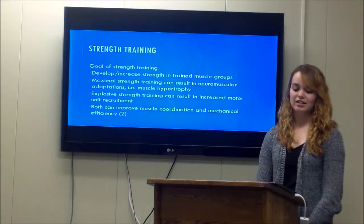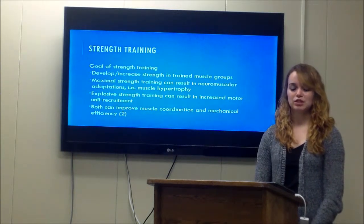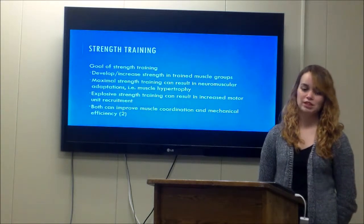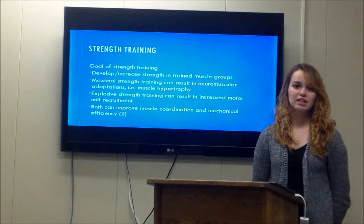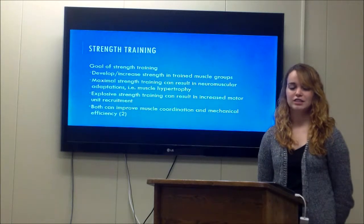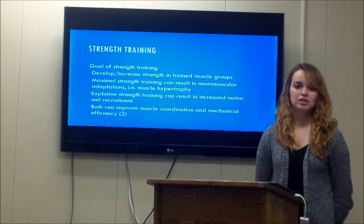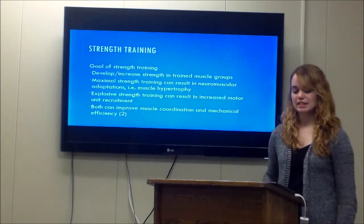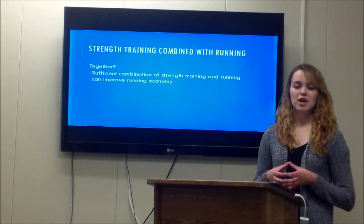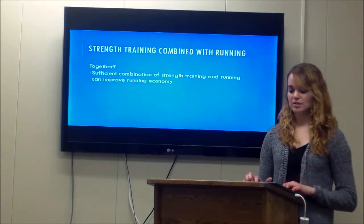The goal of strength training, on the other hand, is to develop or increase muscular strength or endurance in trained muscle groups. Maximal strength training can produce neuromuscular adaptations such as hypertrophy. Explosive strength training, such as plyometrics, can result in increased motor unit recruitment, which, as I just mentioned, is a little bit lacking in running. Both can improve muscular coordination and mechanical efficiency. Combining these two can improve running economy, as I will show in the studies that I discuss in a couple of slides.